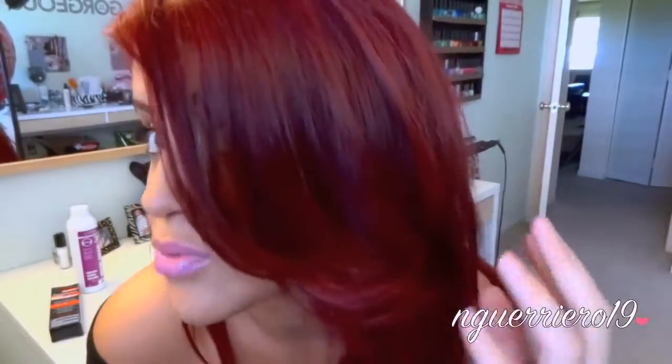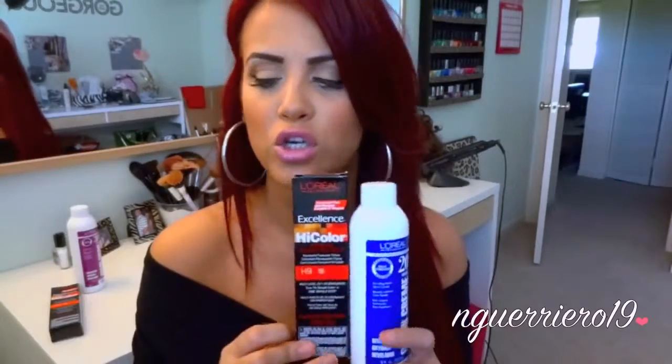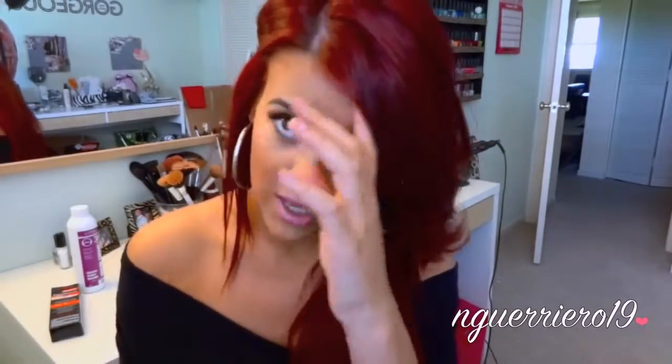Being that my hair was such a bright red color, it gave me this really pretty, dark, deep red color. I just used 20 volume developer, which just looks like this, and L'Oreal HiColor. I used two boxes and it gave me the color that I am now.